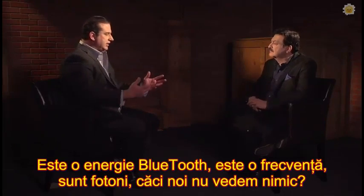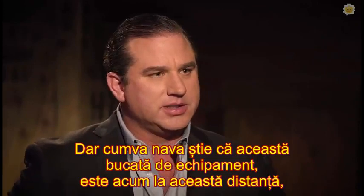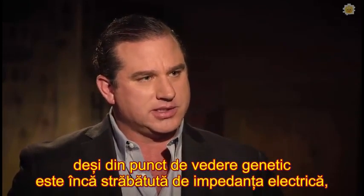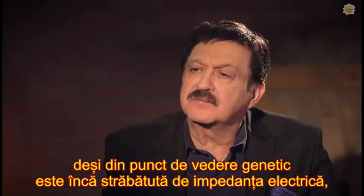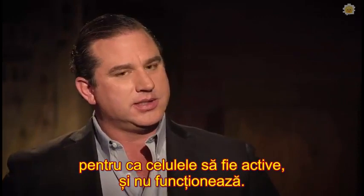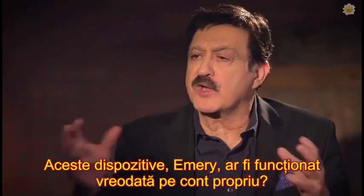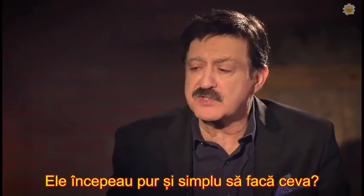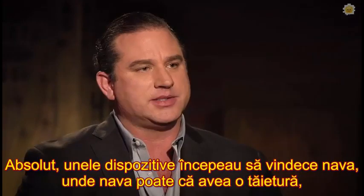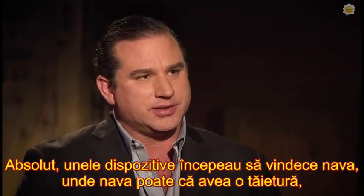We don't see anything, but somehow the craft knows that this piece of equipment is now this far away, even though it's genetically still running an electrical impedance through it for the cells to be active, that it doesn't work. Would these devices sometimes, Emery, work on their own, where they just started doing something? Absolutely. Some devices would start to heal the craft, where the craft maybe had a gash in it.